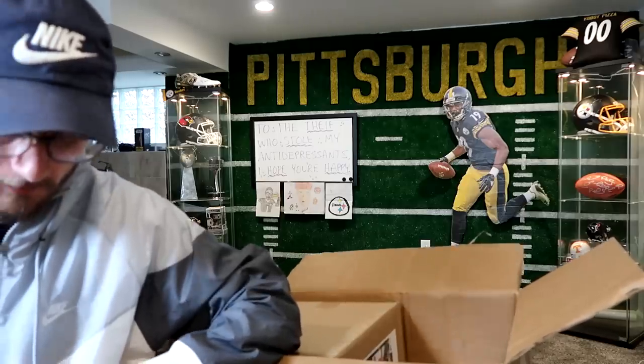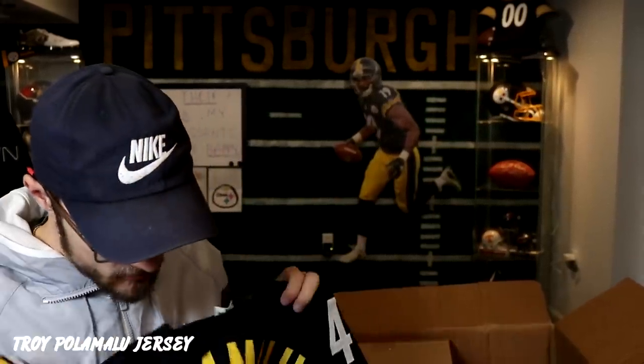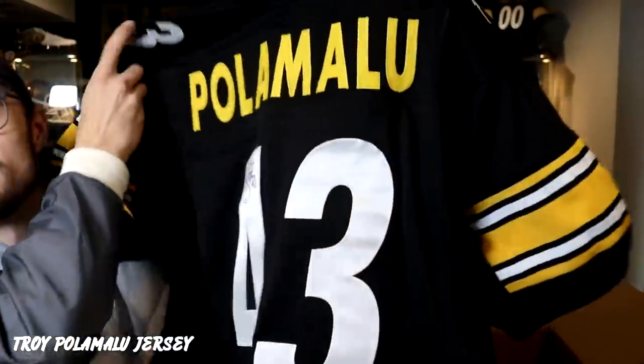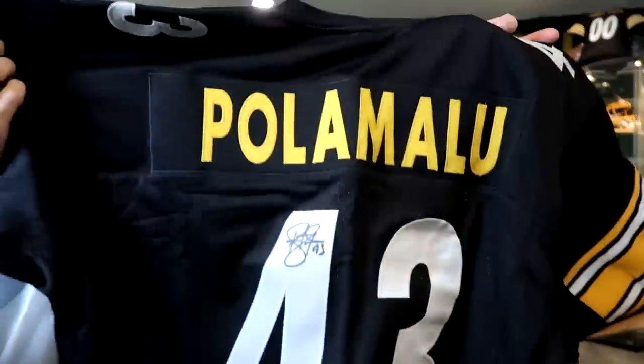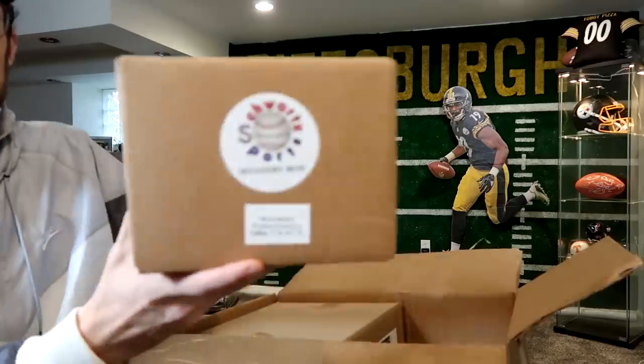This is my favorite jersey I've ever gotten. If anybody was paying attention, I mentioned him briefly. I actually do have one autograph of him that I got years ago at Steelers training camp. I was the most excited kid ever. Are you kidding me? You're gonna hook me up with a Troy Polamalu jersey. We have a mystery box inside of a mystery box.